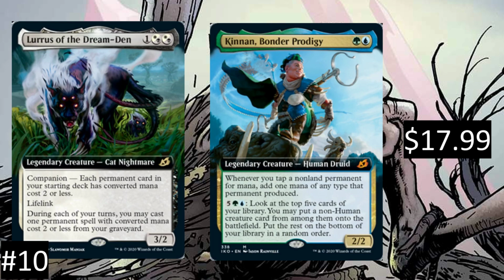Just a note, these are prices from Card Kingdom. They are likely to change. They are ever fluctuating, so they're going to be constantly changing. And don't look at this and say, I can go buy it for $17.99. Go look at what the price actually is. It could have changed. Also, these are all in USD.